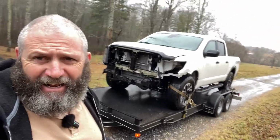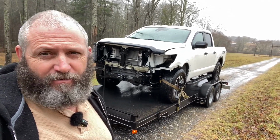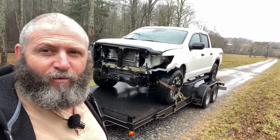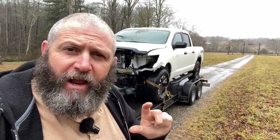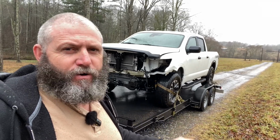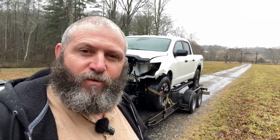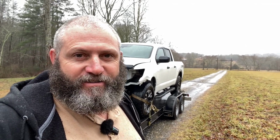Just like that, 3 days later and a little over 2,000 miles, we got this Titan home. It's pouring down the rain. It's rained on us the whole way, fog and rain, but it was a beautiful trip. So let's unload this truck. Let's see what we got and see what kind of work we got cut out for us.